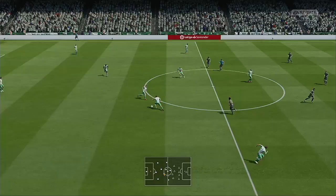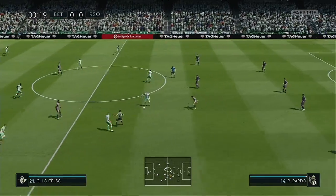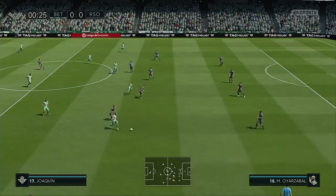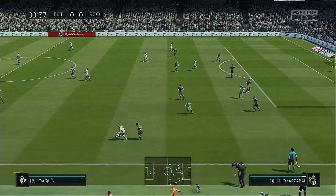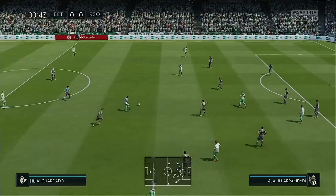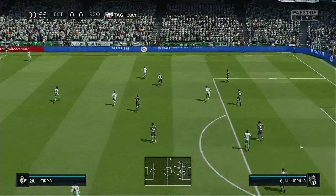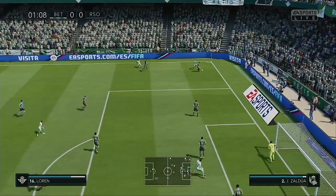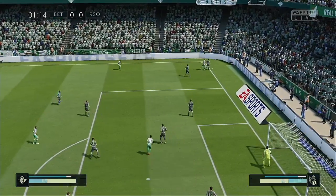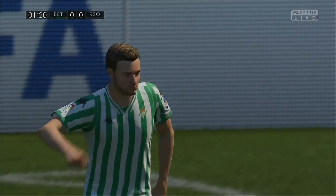First half has begun here. Good forward play from them. He's got a chance to cross. They spread it out wide here. Chance to get some width into this attack. And that clearly is a goal kick.